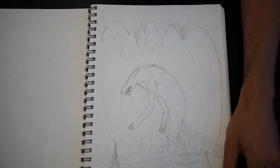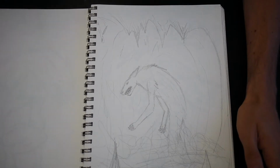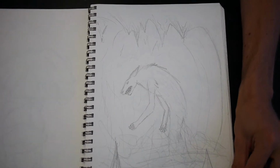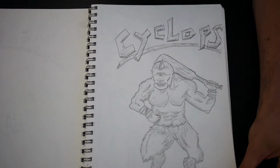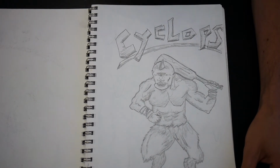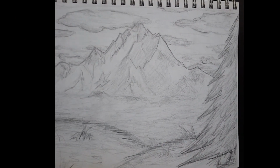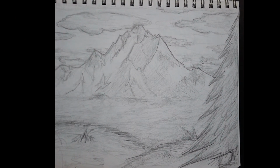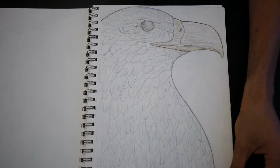There's another one. Okay, on the flip side, this is a werewolf that I drew without looking at any references, all from my head, and you can tell. Sweet! That's a fun drawing. Must have just found a Google reference for that. Oh, there we have it. Another mountainous landscape. There's some jagged mountains in there. That's fun. All right, gotta get cruising.